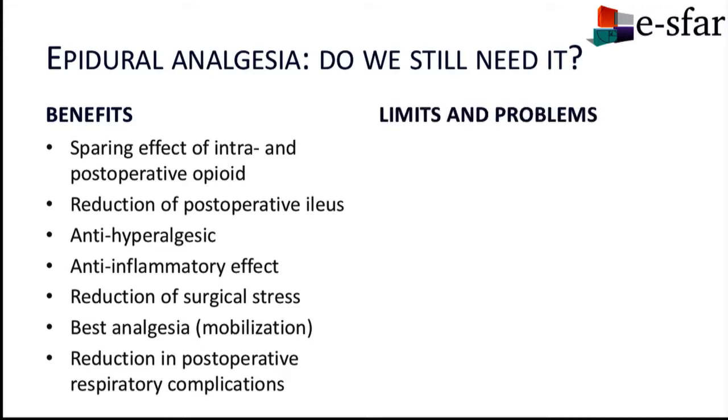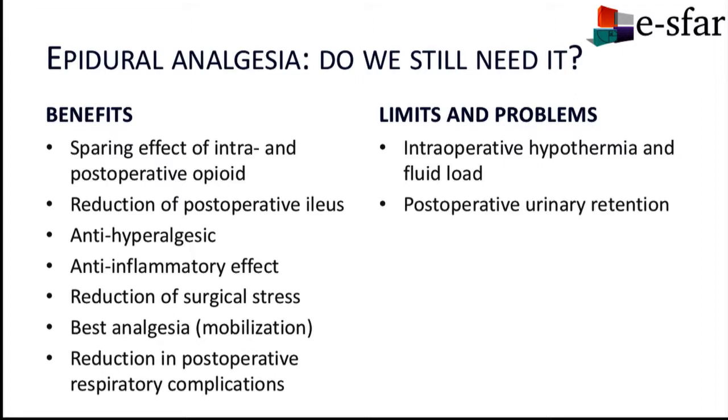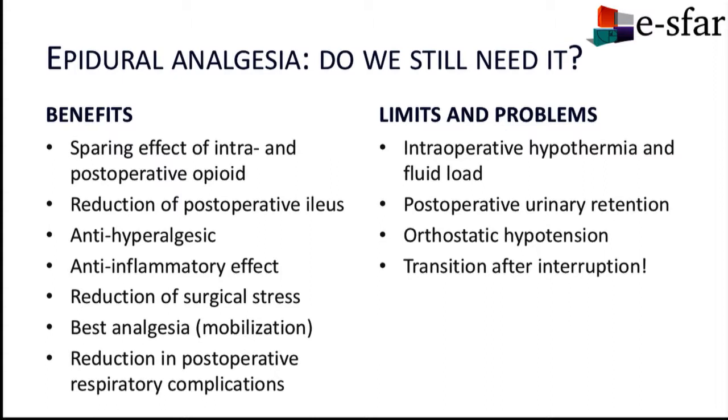However, epidural analgesia is also responsible for side effects which can limit its use in a very efficient enhanced recovery protocol. Indeed, epidural analgesia will worsen intraoperative hypothermia and will require more fluid load in response to hypotension and vasodilation. Postoperative urinary retention may necessitate prolongation of the bladder drainage. Orthostatic hypotension can compromise early mobilization. And finally, analgesic transition after the interruption of epidural analgesia still remains a challenge.